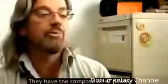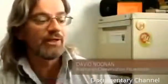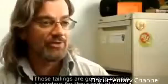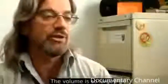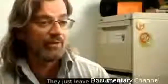They have the consistency of powder. It's readily eroded by wind or by water, and those tailings are going to remain hazardous for thousands of years. The volume is so large that the company intends to leave it on the surface and not move it. They're looking to just leave it on site.